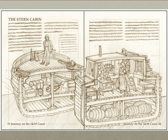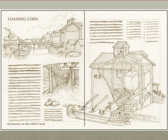And speaking of John Hossack, I'd like to show his elevator in Ottawa. I'd like to have my boat loading corn at John Hossack's elevator in Ottawa, and that will be the main cargo that the boat will take all the way to Chicago. Along the way, I'd like to show other towns and highlight industries for each one.